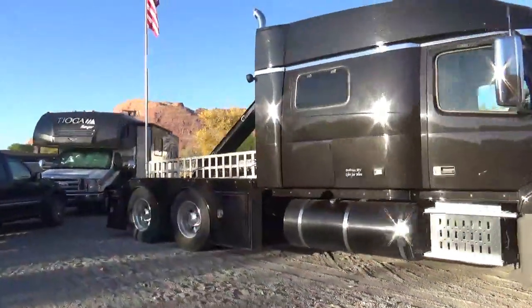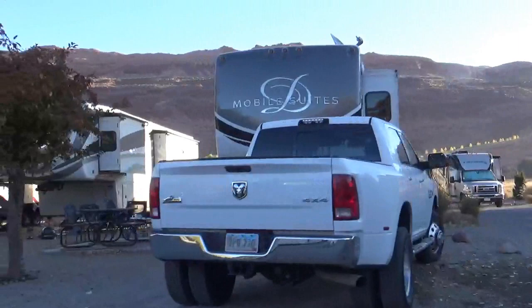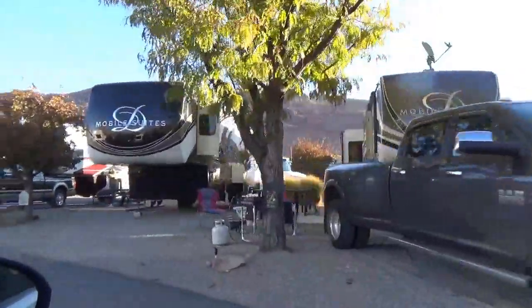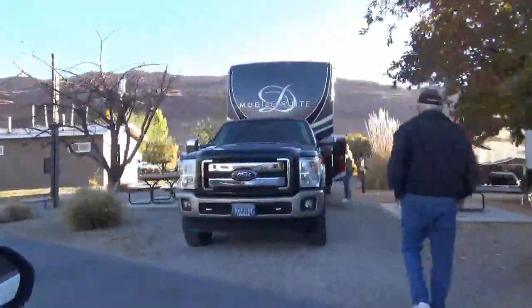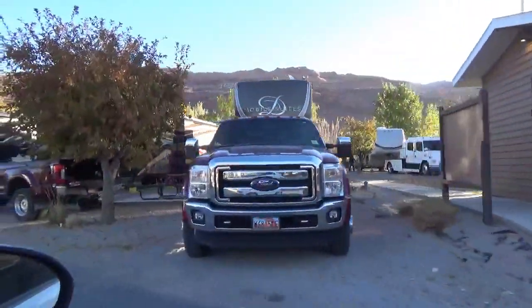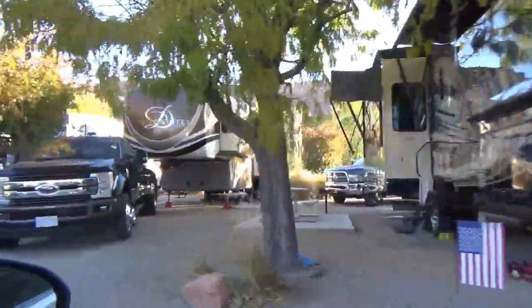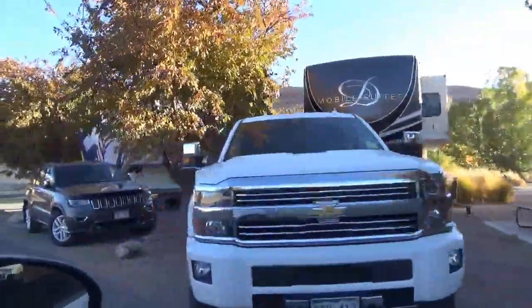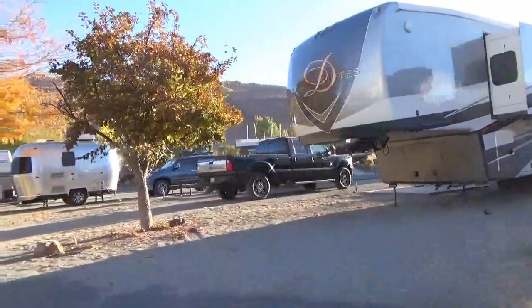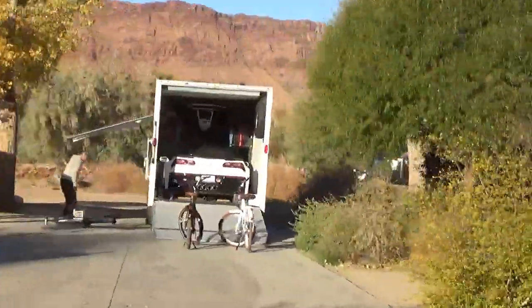Boy, he parked right in there, didn't he? He did get it all in there. Good for him. There goes Bill. Sweet Travels. Look at this little Airstream. Yeah? Good God, that's tiny. Except they're putting a Corvette up in there.